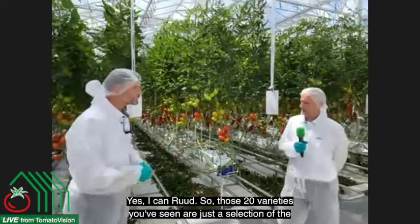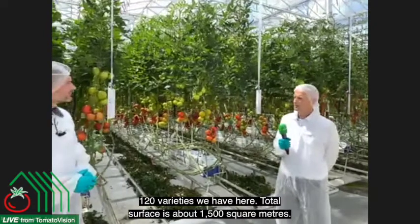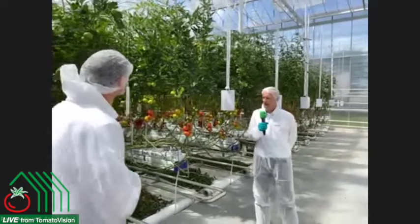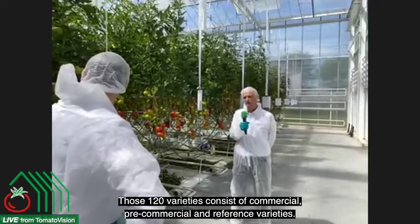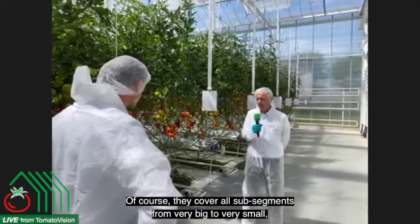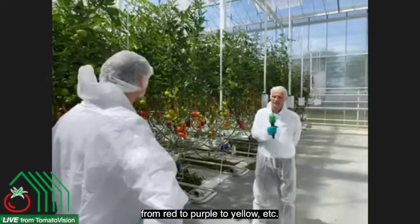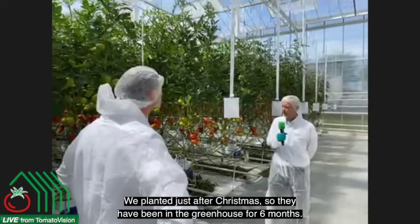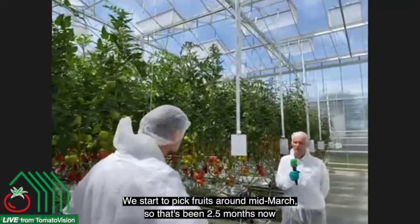Yes, I can, Ruud. Those 20 varieties you've seen are just a selection of the 120 varieties we have here. The total surface is about 1,500 square meters. Those 120 varieties consist of commercial, pre-commercial, and reference varieties. Of course, they cover all subsegments from very big to very small, from red to purple to yellow, etc. We planted just after Christmas, so they're almost half a year in the greenhouse now. We started to pick fruits around mid-March, so for about 2.5 months now.